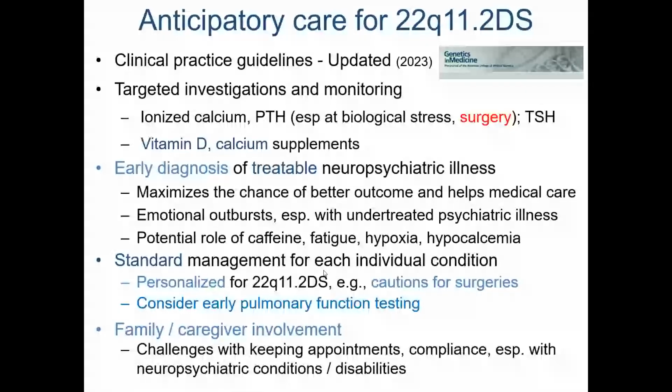That's a standard recommendation for all individuals because the risk of hypocalcemia is so great in this condition. We're very interested in early diagnosis of treatable neuropsychiatric illness because that maximizes the chance of better outcome and helps medical care. If you treat the psychiatric illness, the patient is, no surprise, more likely to come to clinic and will do better overall in managing their cardiac disease.